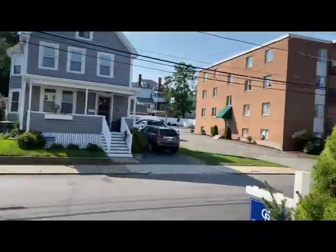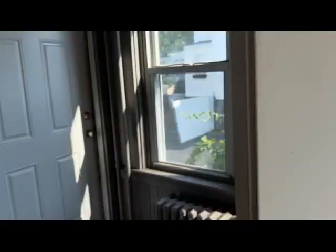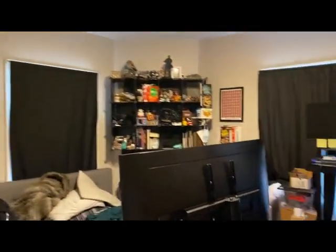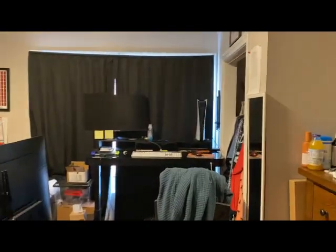This is the front. Okay, come on in. This is the front lobby. This is unit two, here's unit one. And then we've got a closet off to the right here. This is your first bedroom. This is actually a large room with a closet off to the right there. There's no door in that closet.